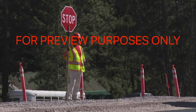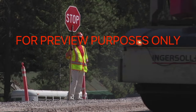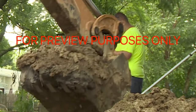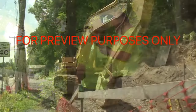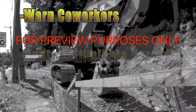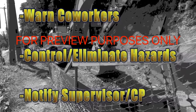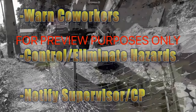Always wear high visibility, reflectorized equipment when you are working on a site that is located near any type of vehicular traffic. Don't be complacent. Stay alert for dangerous situations that could cause accidents and injuries. If you notice a hazard, warn your coworkers about it. Control or eliminate the hazard if you can and are authorized to do so. Otherwise, tell your supervisor or the competent person so they can take care of it.